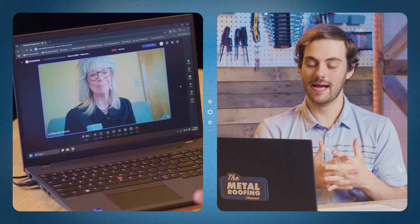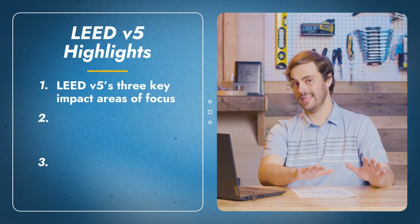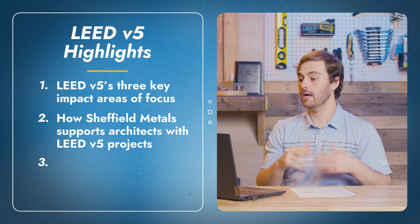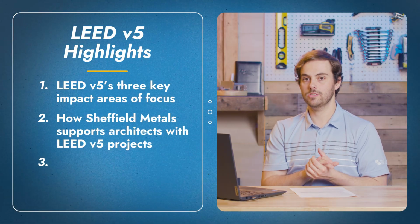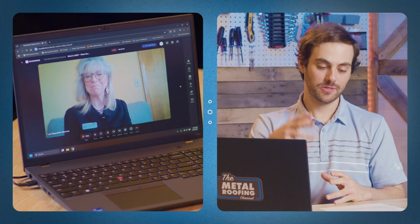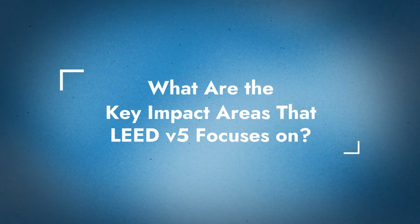It's my pleasure. So we're talking about three main things today in regards to the new LEED V5. The first is the three key impact areas that LEED V5 focuses on. The second is how Sheffield Metals and Sheffield's metal products can help support the architectural community in LEED V5 projects. And lastly, we'll dive into the exact credit categories that Sheffield and LEED V5 interact with. So tell me about LEED V5, what are the key impact areas that it's really focusing on?